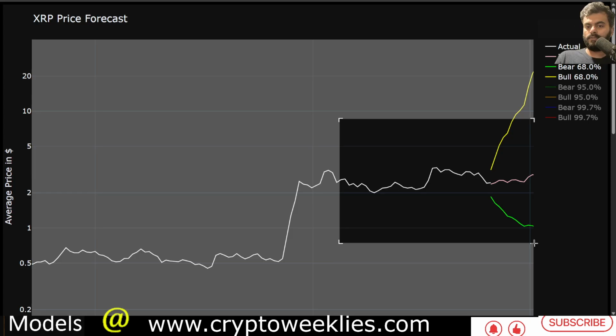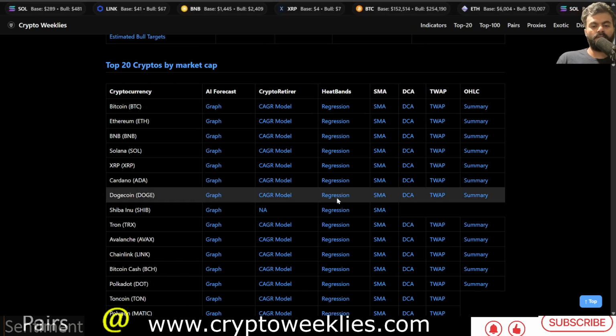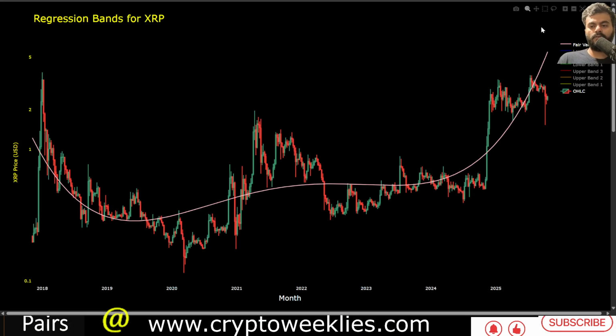So what we will do is, instead of looking at only a couple of weeks in advance, you can see the bull case by the end of November. The highest bull case is at around $6.50 for XRP. Coming to the regression based fair value for XRP, it comes at around $5.50.